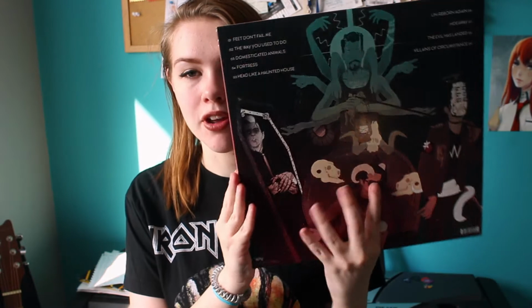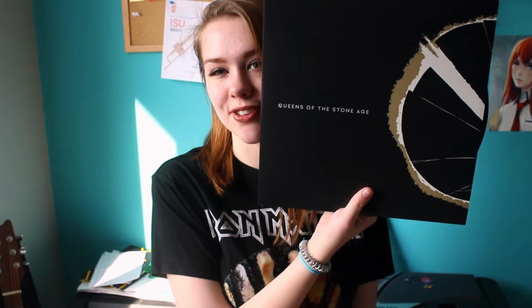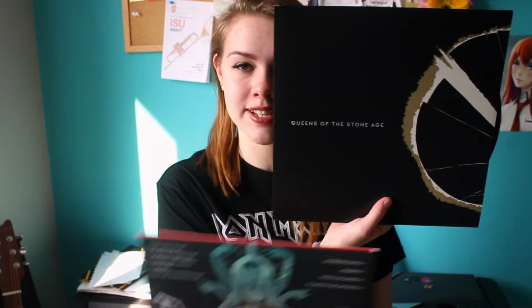The artwork for their stuff, as always, I feel is amazing. I absolutely love it. The sleeves themselves, the first one has the half of the Queens of the Stone Age logo and just the title of the band.